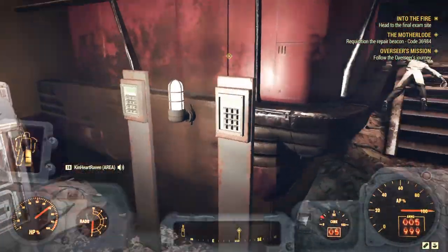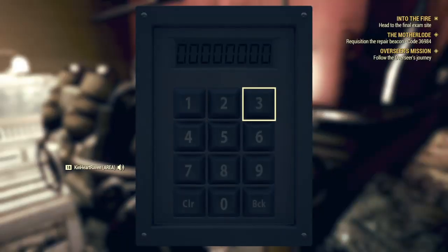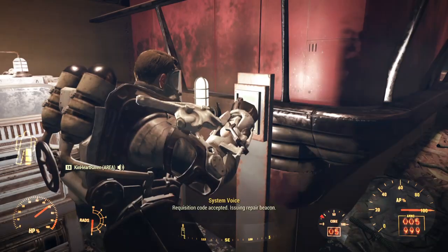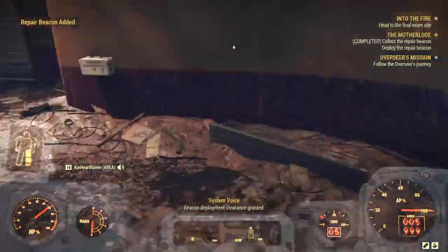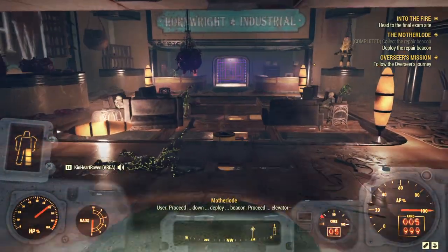So we're going to come on over here to the keypad, and you're going to enter in the access code 36984. Position code accepted. Issuing repair beacon. So now grab your beacon. You're going to head across the office.